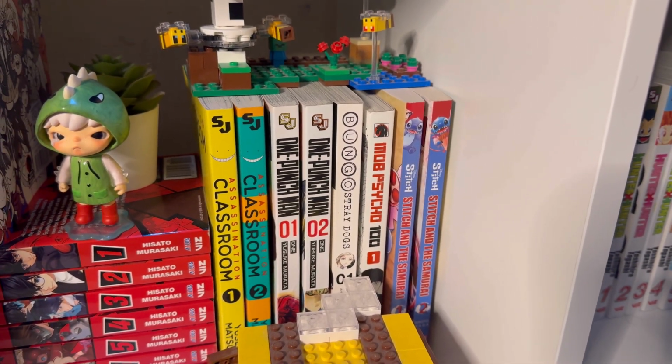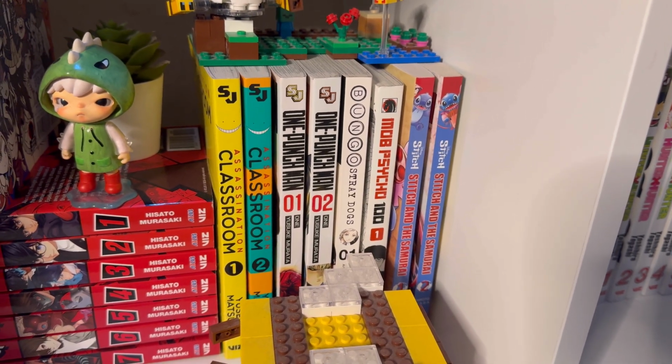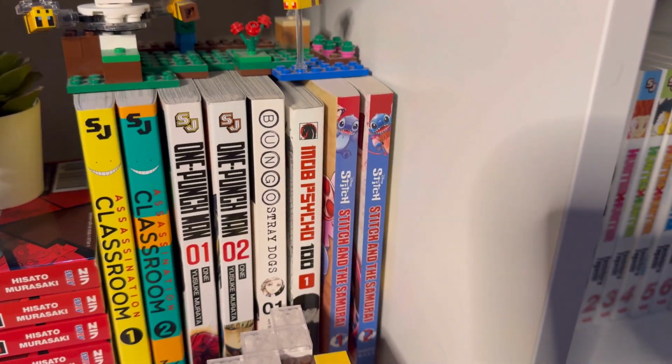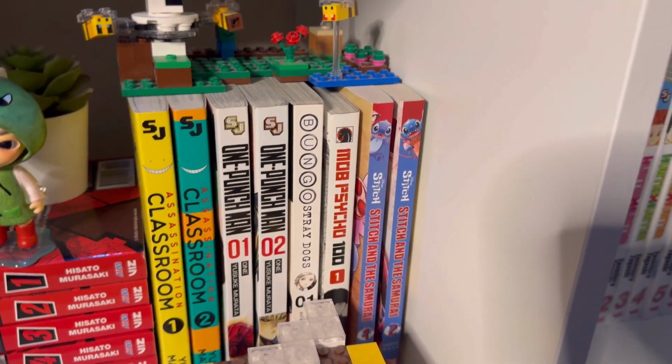And then I've got the Danganronpa 2 Volume 1, and then just underneath I've got Volume 1 through 7 of Persona 5. And then moving on to these, I've got Assassination Classroom Volume 1 and 2, another really good series, and then One Punch Man Volume 1 and 2. This is a lot of series that I want to carry on collecting, just so I can build out those collections a bit more. And I've got Bungo Stray Dogs Volume 1 and Mob Psycho 100 Volume 1, all really good series.